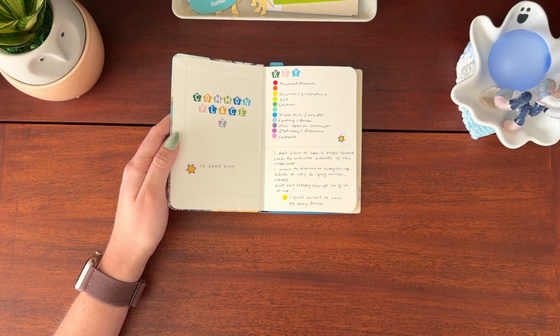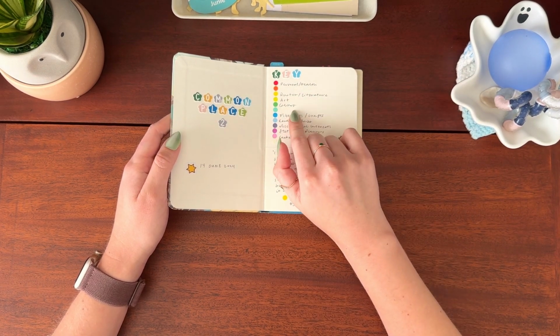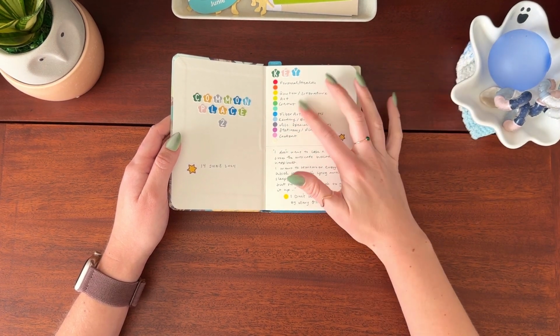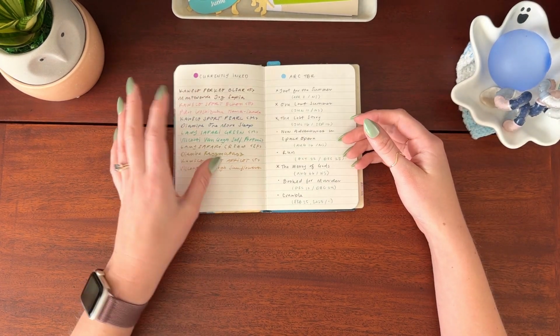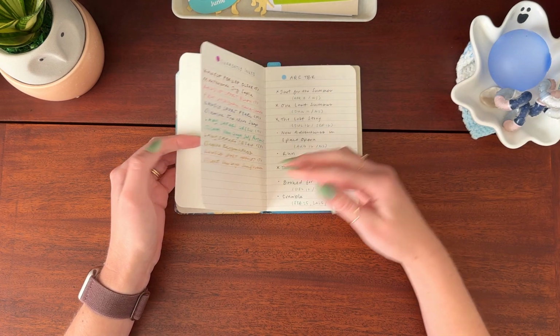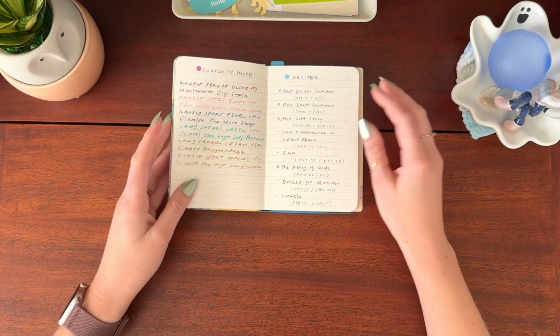I started June 14th, made my key here. I left some things off because I wasn't using the topics anymore, so I just left them blank. Put a new quote here, and I had a currently inked page to see how this notebook handles fountain pens, and it did okay. Yeah, it did fine, but I don't use fountain pens in here.